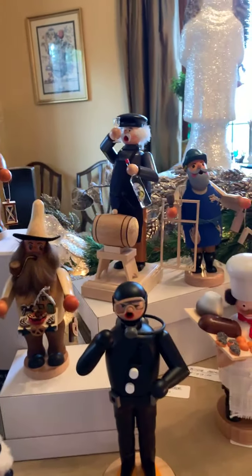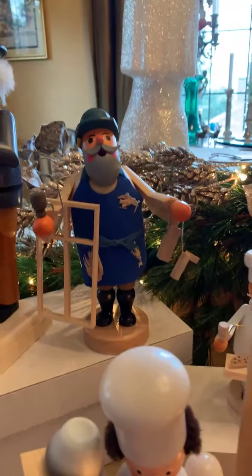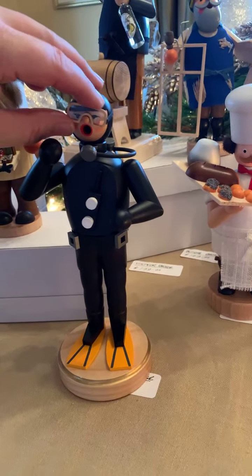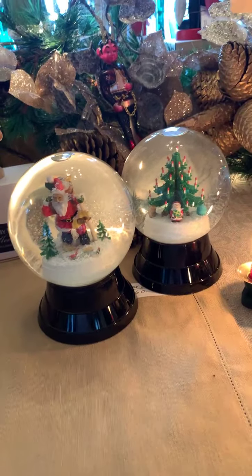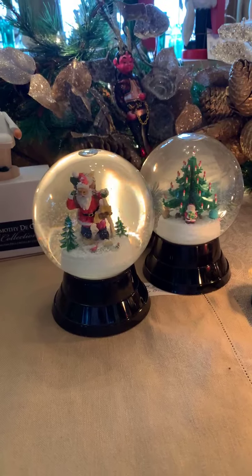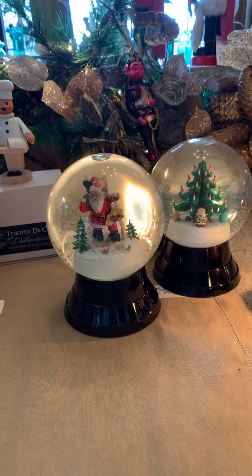A lot of these guys we only have 1 or 2 of. Like this guy, I think I have 2. I have 1 vintner. I have 1 scuba guy. So if you think that you want the scuba guy, don't wait. Got to put his glasses on straight there. And on these, we only have 2 of the tree and 1 of the Santa. So they are definitely not something to sit and decide on. Make a quick decision. Don't lose out on them.